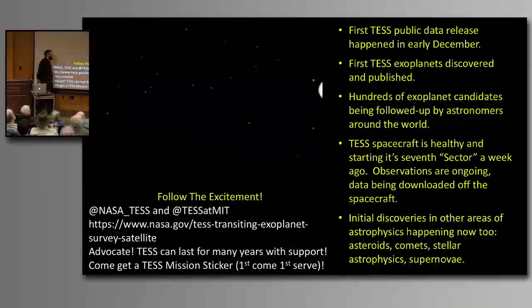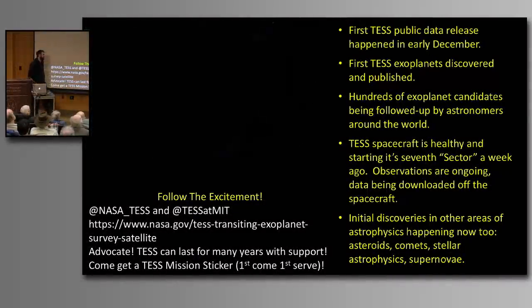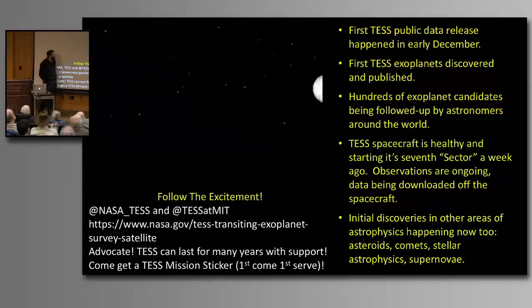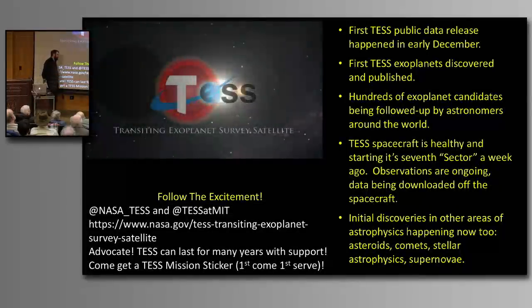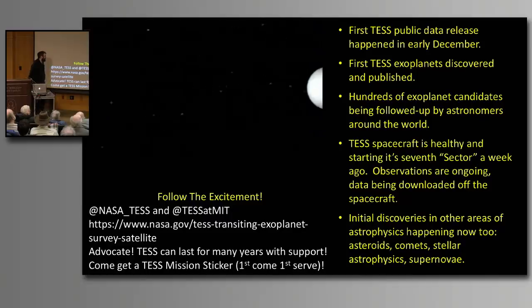The spacecraft is very healthy. It's actually starting its seventh sector just a week ago. Observations are ongoing. Data are being downloaded from the spacecraft to Earth every 2 weeks. And the initial discoveries in other areas of astrophysics are happening now as well. We have asteroids and comets, all kinds of stellar astrophysics, supernovae, all kinds of bonus science.